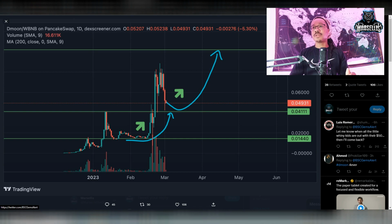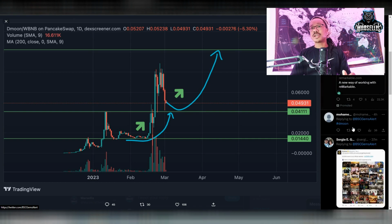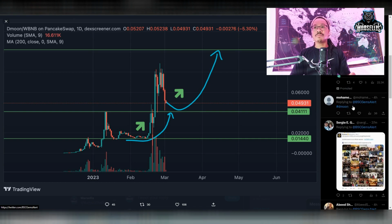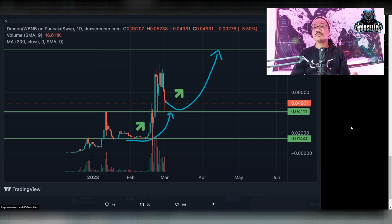And a lot of people down here are also talking about it. This person down here said D-Moon forever. So they got a lot of big people that are really big on D-Moon here. So a lot of people are looking at this as a good opportunity for them.